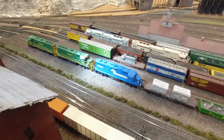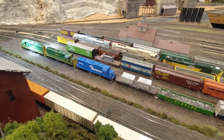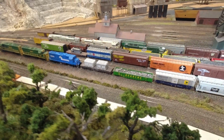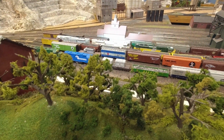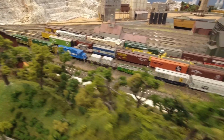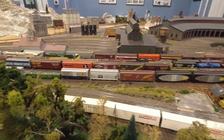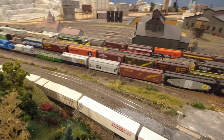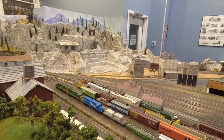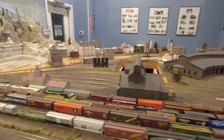Another Conrail and some Reading. That's a G40s. The only Reading engines I have right now are Baldwin AS16s, a pair of them. Oh wow. Yeah, Bowser. They made them accurately. Yeah, they're really nice. This section here is going to be a stone quarry with a cement plant, rock crusher, and then behind it's going to be an asphalt plant. It's all still in the planning stages.